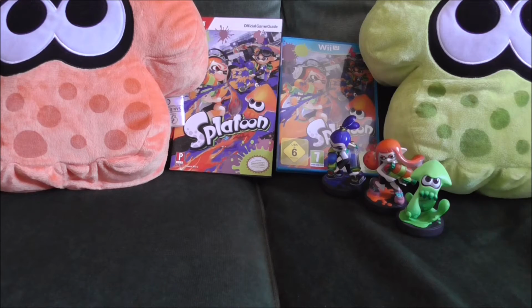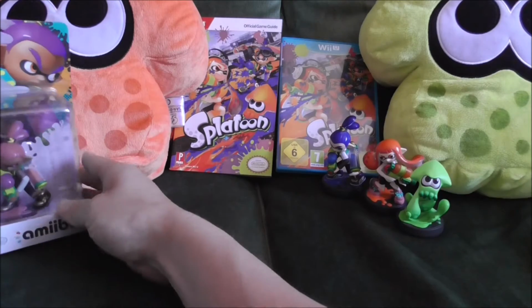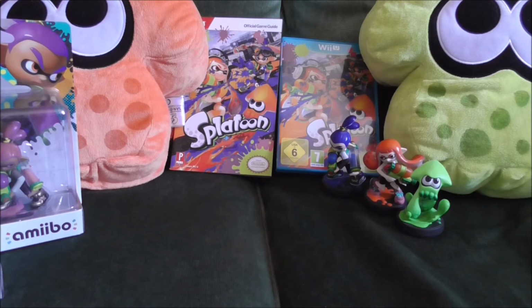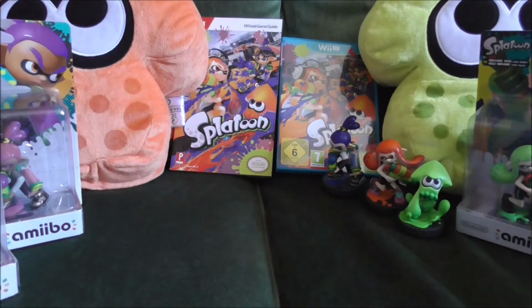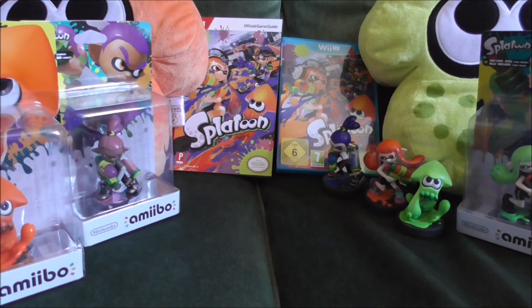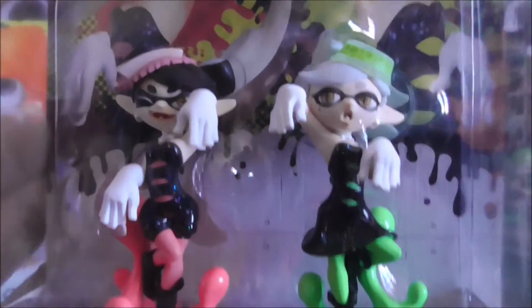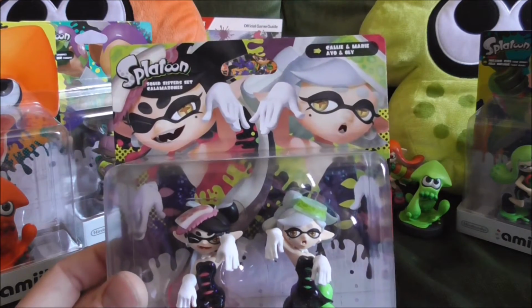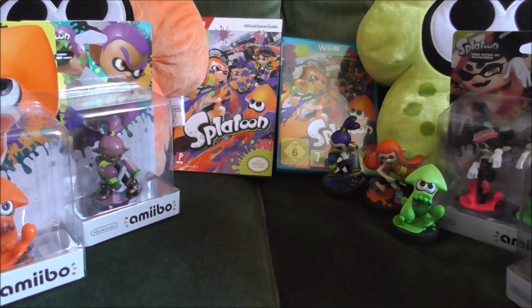Then very recently we got the launch of the other Inkling Boy, the purple one, which I haven't opened, as you can see. I don't know if I'm going to open these ones. The orange Squid, and green Inkling Girl, here. Look at this, I'm doing a right haul of Splatoon stuff here. And of course Callie and Marie, which is really awesome. I do hope that if Splatoon spawns a sequel, which I'm pretty sure it will, we see more Amiibo, maybe like Judd and stuff like that. So, put Callie and Marie here, and okay, cool.